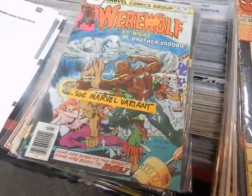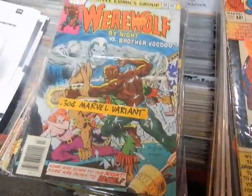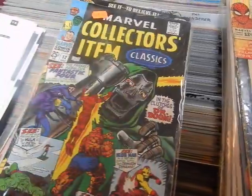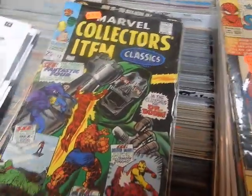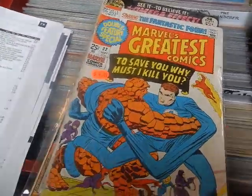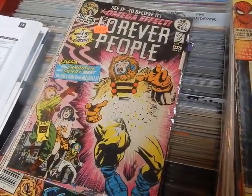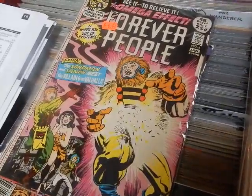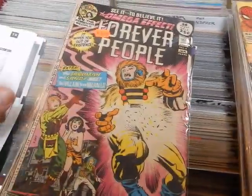Rich Buckler cover. You've got another Rich Buckler and Keith Pollard cover, Werewolf by Night number 39 for $18. There's a Marvel Collector's Item Classics number 12 for $9, obviously not a 35-cent variant in the least. Marvel's Greatest Comics number 32 for $4. Got a Forever People number 6 for $6. I believe this is the first appearance of Darkseid's Omega Beams.